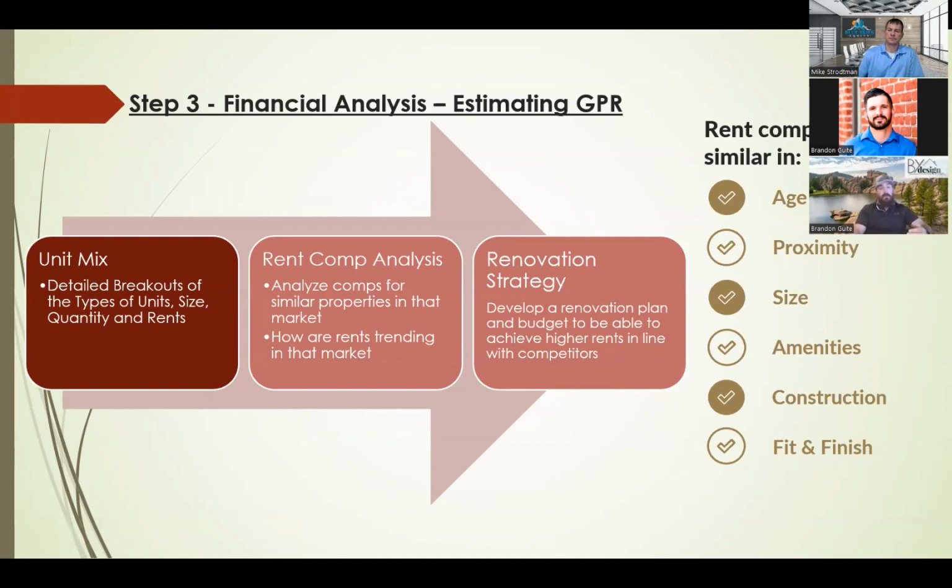We also want to look at what the trends are. This is much more important even today than it has been in the last few years, where the market's really been going up. We really want to understand if those rents are flattening. In some markets, they're actually declining a little bit due to the supply, and we'll talk a bit more. But we want to understand those trends, and we want to make sure that we're forecasting those appropriately. And then really using those rent comps to drive that renovation strategy.